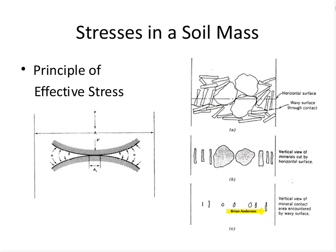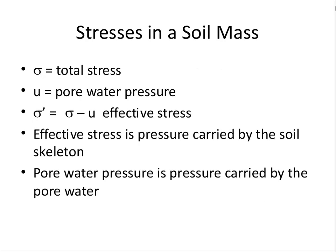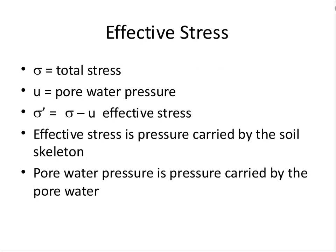And we'll talk about soil stress being carried by a couple of parts of the soil. We're going to talk about pore pressures and water pressures, and we'll talk about the soil skeleton and the effective stresses. And it's important that loads may be carried by both of those pieces, but the strength is going to be based on the effective stress of the soil. So we calculate effective stress. This is how we lay it out.